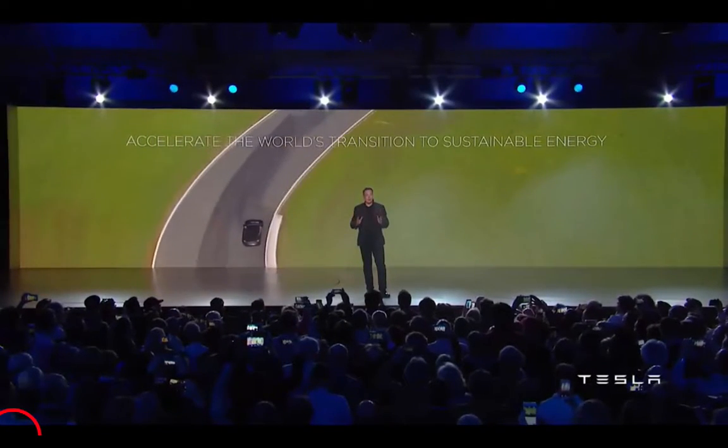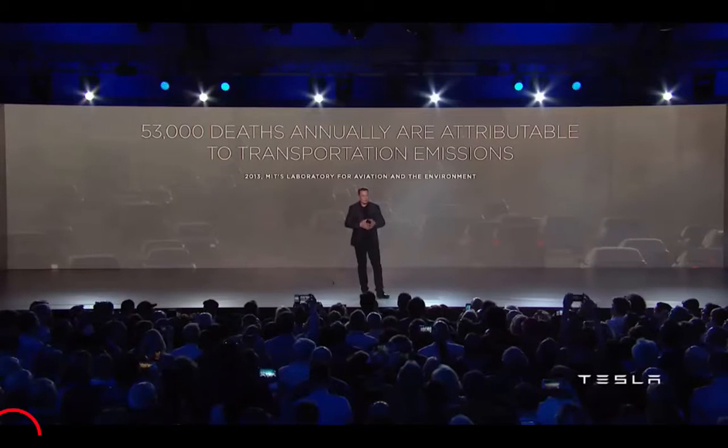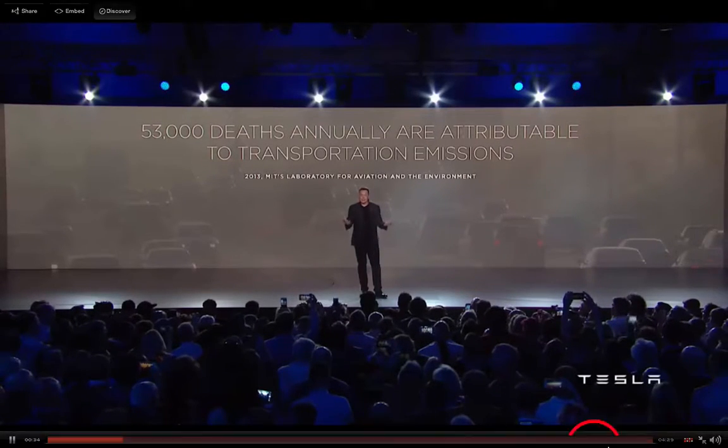We have record high CO2 levels. Combustion cars emit toxic gases. Toxic gas is obviously bad for your health. To address this, what we came up with for Tesla was what we called the secret master plan. As a tiny company with very few resources, actually make a difference.